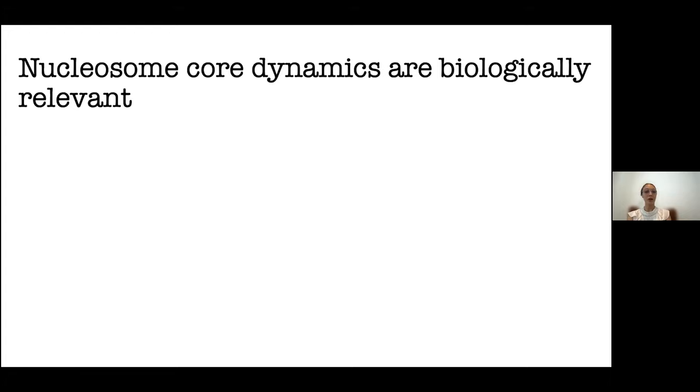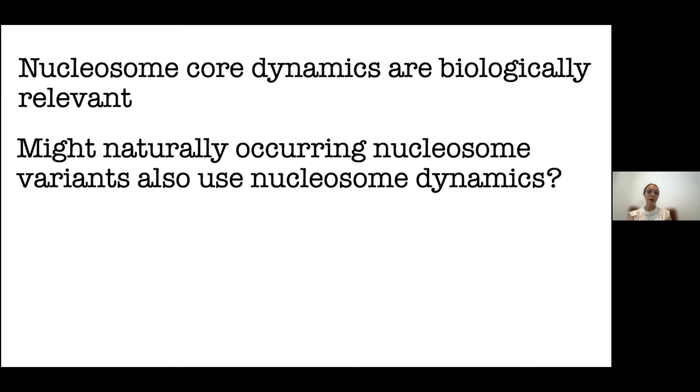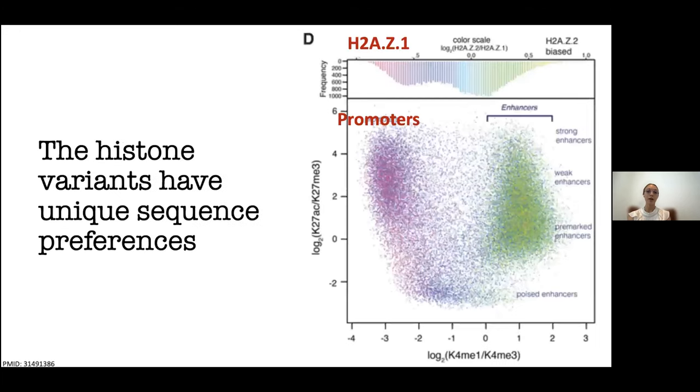From this work, as well as others, we found that nucleosome core dynamics are biologically relevant. They're important for these interactions and for compaction and architecture. And so my question is, do naturally occurring nucleosome variants also use nucleosome dynamics to create their specific sequence preferences and functional effects? I'm going to be talking about two sequence-different histone variants, H2AZ1 and H2AZ2. This is work from Joanna Wysocka's lab, also at Stanford, showing that they have quantitative differences in their enrichment in promoters and enhancers respectively.